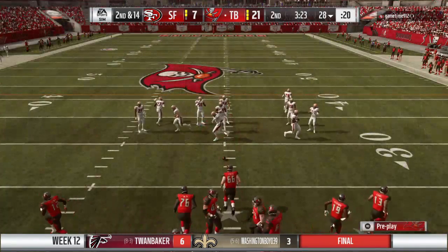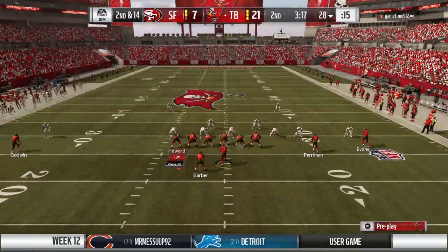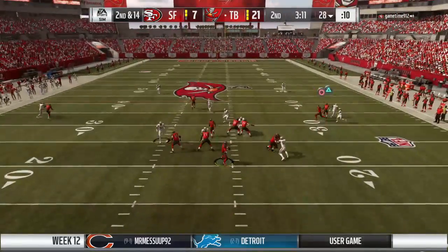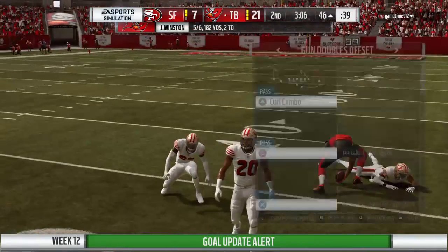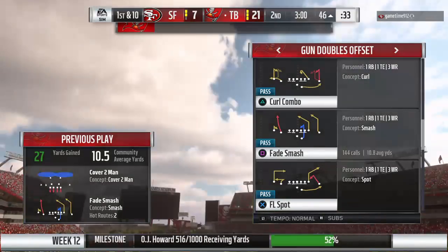So the first play of the drive lost 4. Now they'll look to move it forward here on 2nd and 14. Now Jameis on 2nd down. They'll tussle for it, and this is going to be caught. A very solid gain of 27. And that was a heck of a shot right there by Jameis Winston.